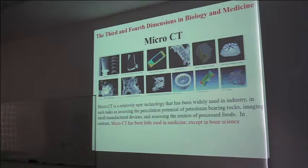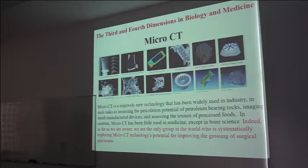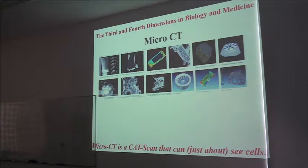And as far as we're aware, we are the only group in the world, that is to say the Mass General group, systematically exploring micro-CT's potential for improving the grossing of surgical specimens. And Christos is the only group in the world exploring micro-CT technology in marine biology. It's a CAT scan that can just about see cells.